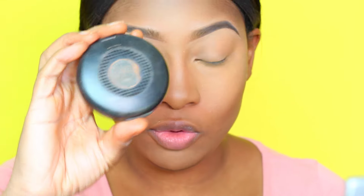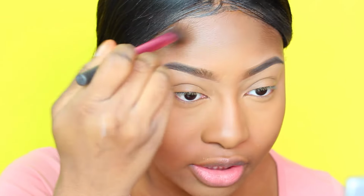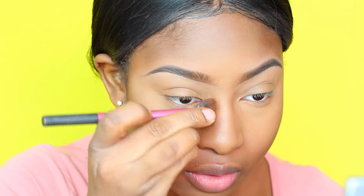Alright. So I'm gonna take MAC's NW48, and I'm actually going to use that same brush that I used for the contour, and I'm gonna go right on top of this. I like using this on top of this because it's a little warmer than that contour kit. So I like to just go right over top of those places that I contour with this. I can even go up in here with it, do some little windshield wiper motions.